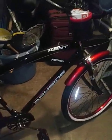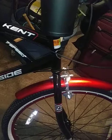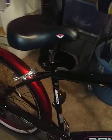This is a Kent 7-speed Bayside 2600 bike. There's a cup holder right there. You got a seven gear ratio, and the gears are back there. You got the other gears. You got a reflector, everybody knows that. Spring seat under there. You got the fender, is usually what I call it. Got another fender in the back.